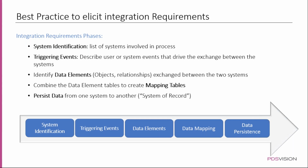The next step will be triggering events. Triggering events is where we need to define at which point we are going to trigger the transfer of data from PLM to ERP, for example, at what time and by which role we will be performing this action. In Windchill, we can trigger based on a set state of a part. For example, when a part goes to a release state, that will be a time when a particular business needs to send its part to the ERP system. Those are the triggering events which we will be considering in step 2.